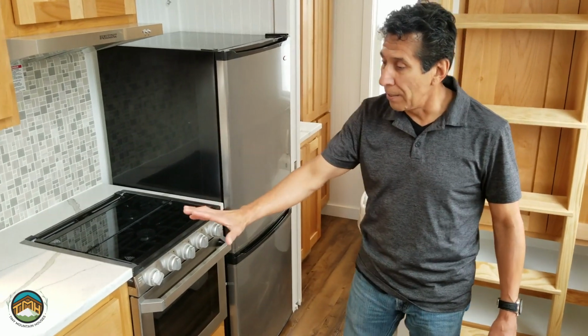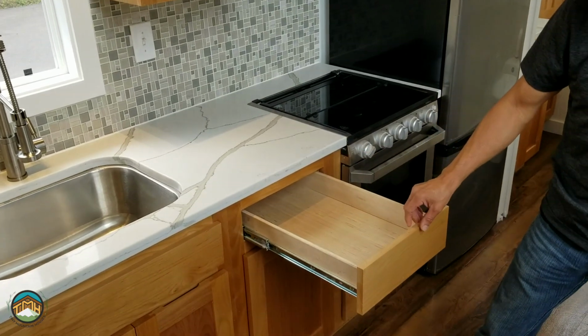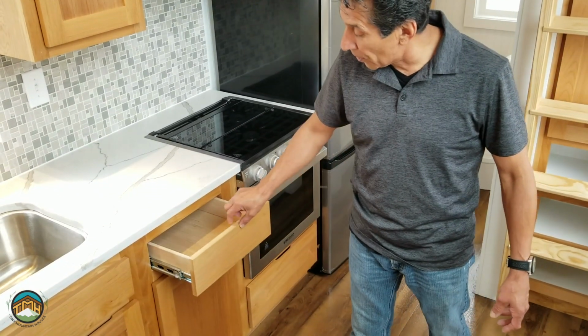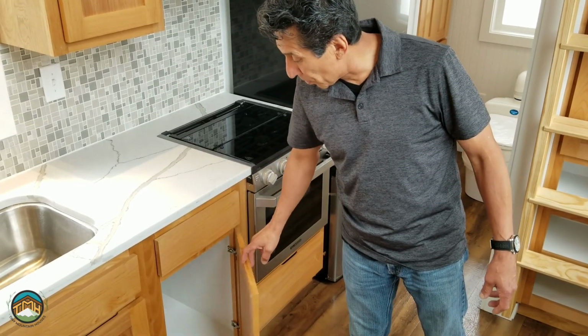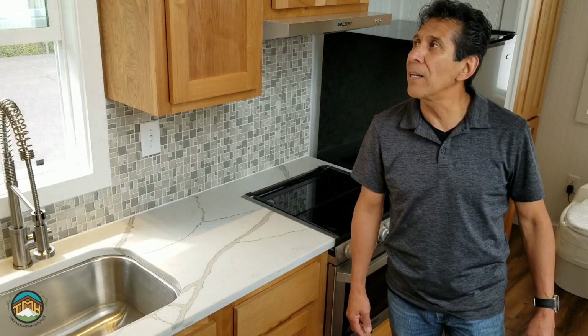I want to go back to the cabinets here. I talk about it all the time. These are soft close drawers, fully extended, double roller ball bearing design, so you've got full access to the back. We've done the soft close on the cabinet doors as well. Nice feature. If you want that in your tiny build, just let us know, guys.